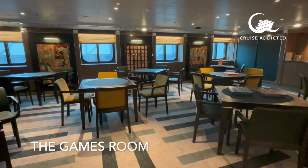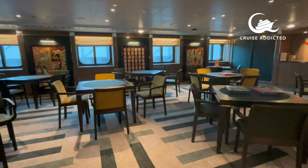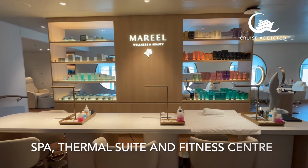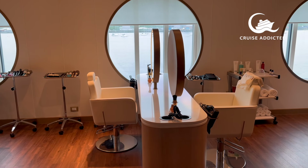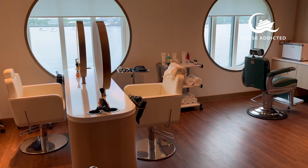If you like to play cards or board game or do a puzzle, then you'll find the games room on deck 1. And finally, you'll find the spa thermal suite and the fitness centre, also on deck 1. The spa and fitness centre is 2 stories, but you can only access the lower level through the spa.